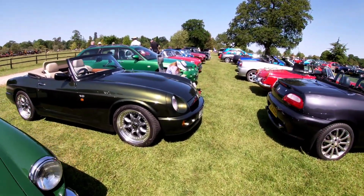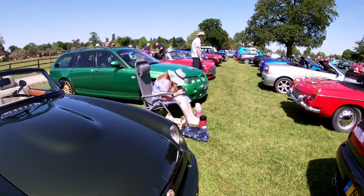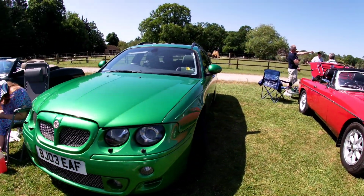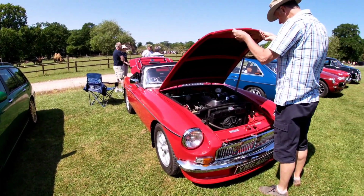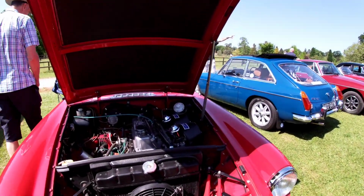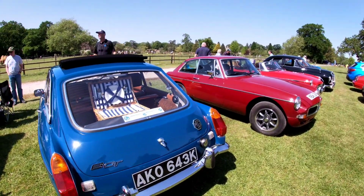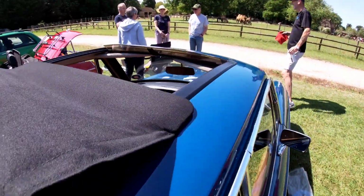Here we are. Another one. It's a nice green estate. Nice colour. It's got a sunroof on it. He's opening his bonnet. Very tidy. Shiny dash box. This one's parked the wrong way around. Nice picnic set there. Ooh. Interior looks nice. We've got a Webasto roof.